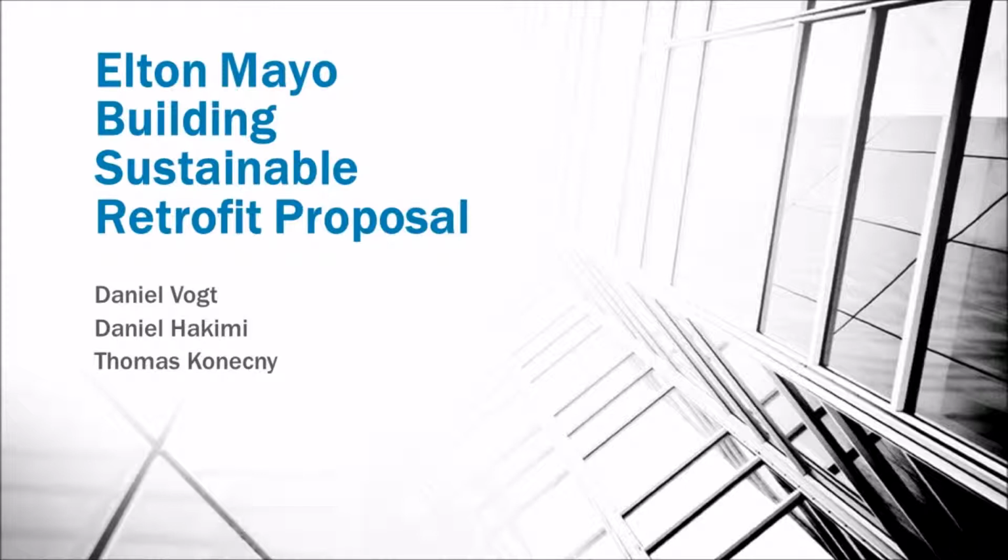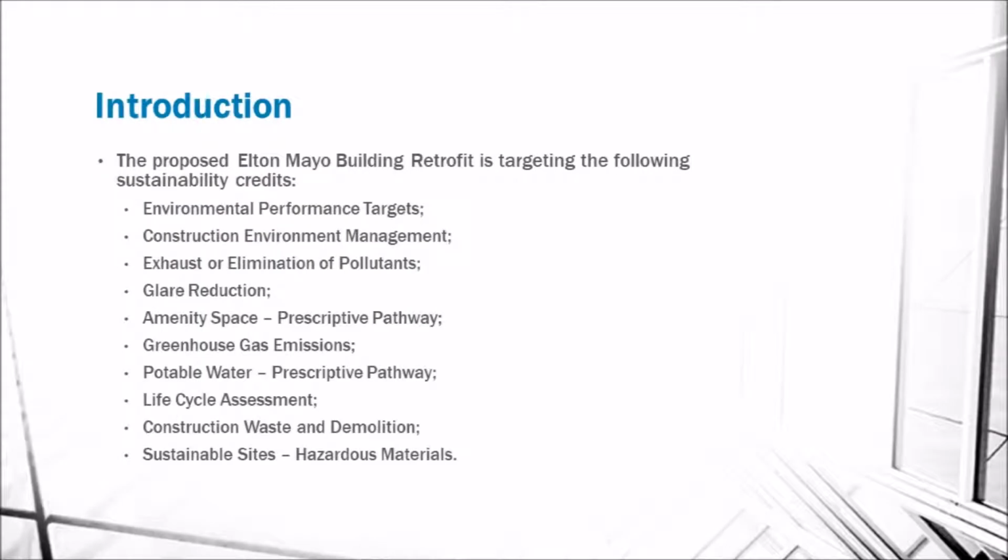The key focus of this report is to structure a sustainable retrofit proposal of the EMB using the Green Building Council of Australia's Green Star Interiors rating tool as the framework. Having prepared a baseline assessment of the EMB's environmental performance together with the DAP Star report, the team has established a standard from which to operate the Green Star credit functions.